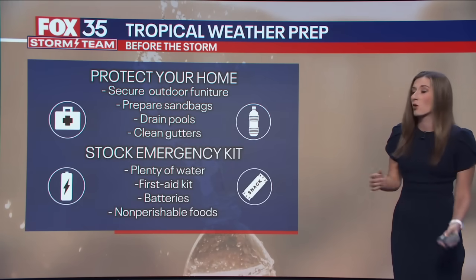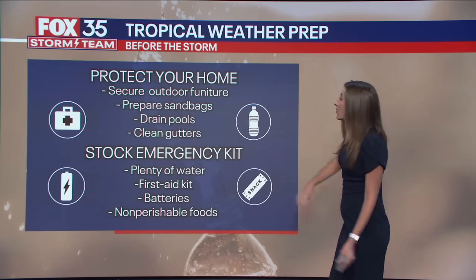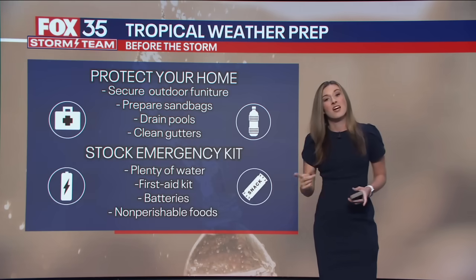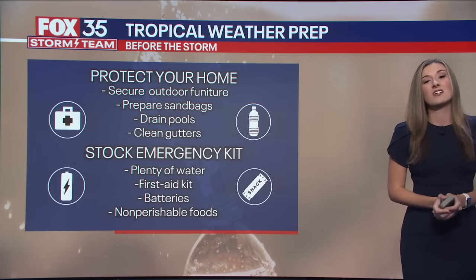So for the rest of the weekend, it's going to be on the cloudy side. We're going to start to see more of that widespread rain push in. So make sure you're getting a little bit ahead of the game, protecting your home, making sure you're draining your pools, preparing sandbags, and also cleaning your gutters. I always forget that one.